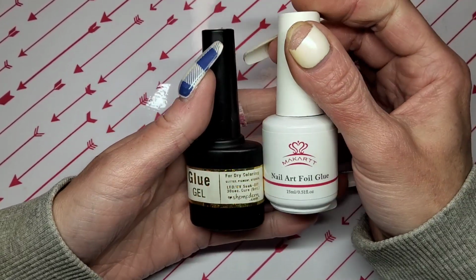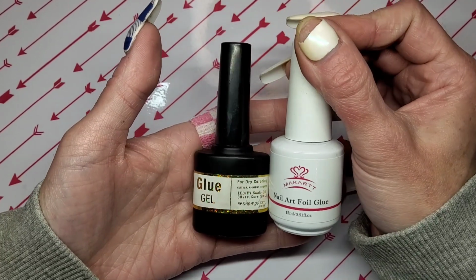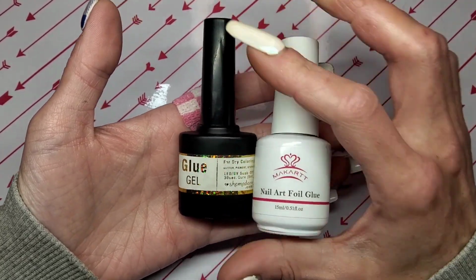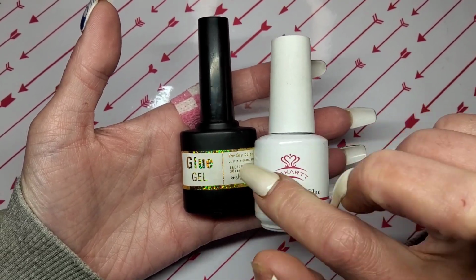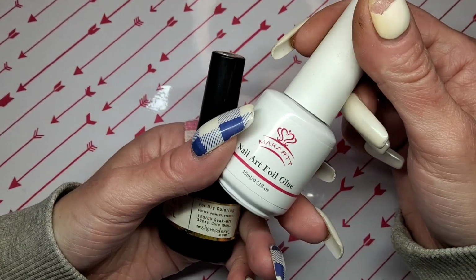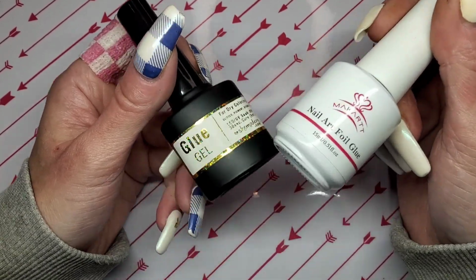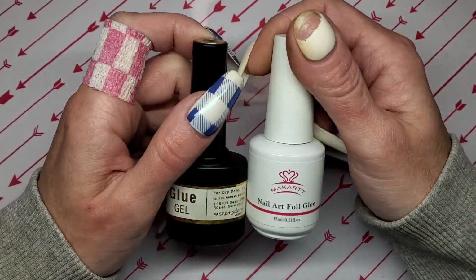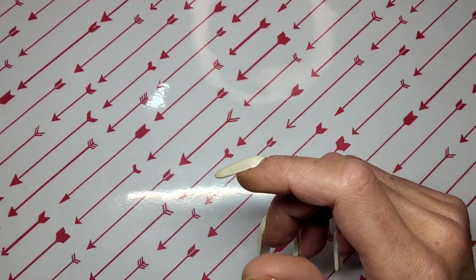But I have just recently tried the McCourt foil glue, and in my opinion and how I've had experience with this, it's just as good. I get on just as good with that as I do with the She Modern Glue Gel. So they are my top 2 foil glues that I will definitely be using this year.